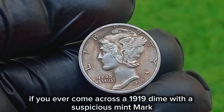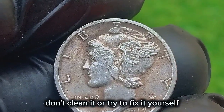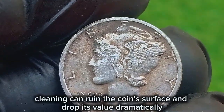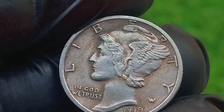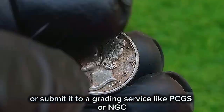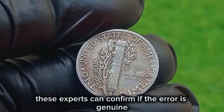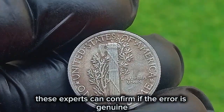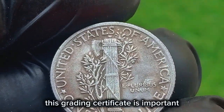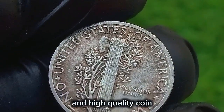If you ever come across a 1919 dime with a suspicious mint mark, don't clean it or try to fix it yourself. Cleaning can ruin the coin's surface and drop its value dramatically. Instead, take it to a professional coin dealer or submit it to a grading service like PCGS or NGC. These experts can confirm if the error is genuine and give your coin an official grade. This grading certificate is important because buyers at auction want to be sure they're paying for an authentic and high-quality coin.